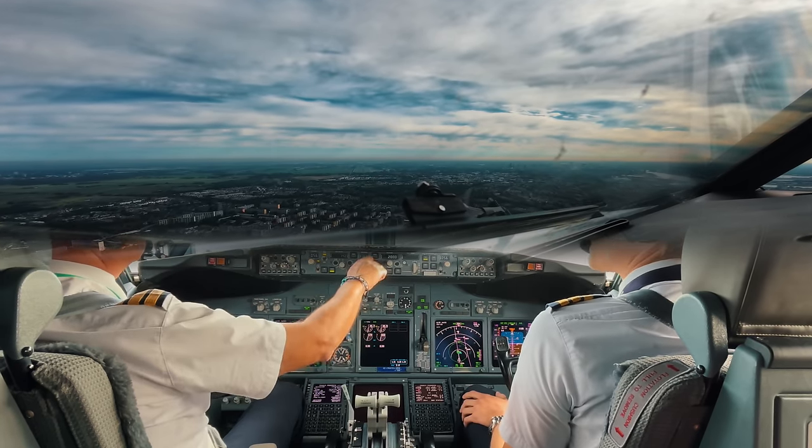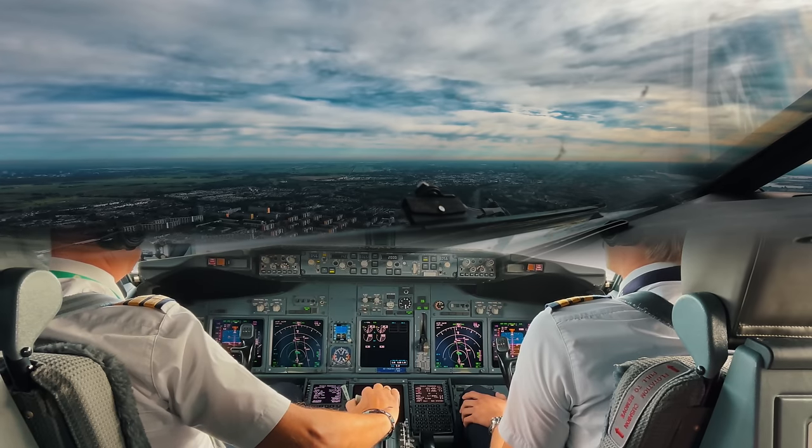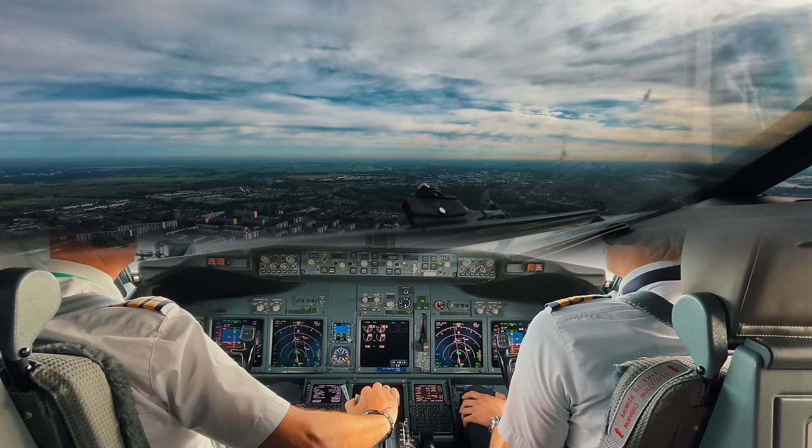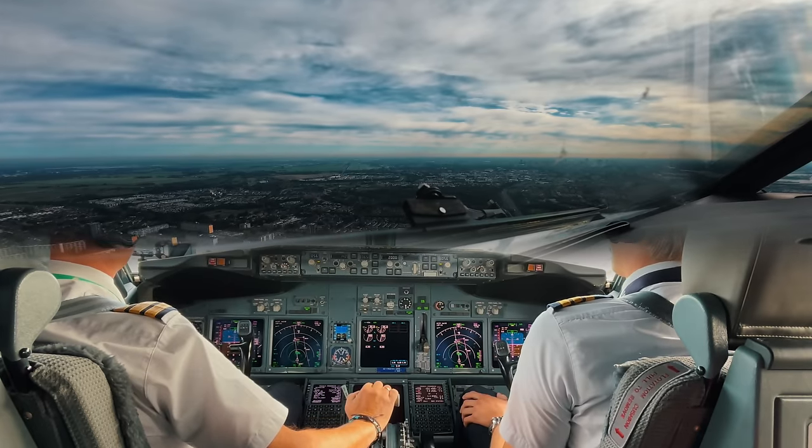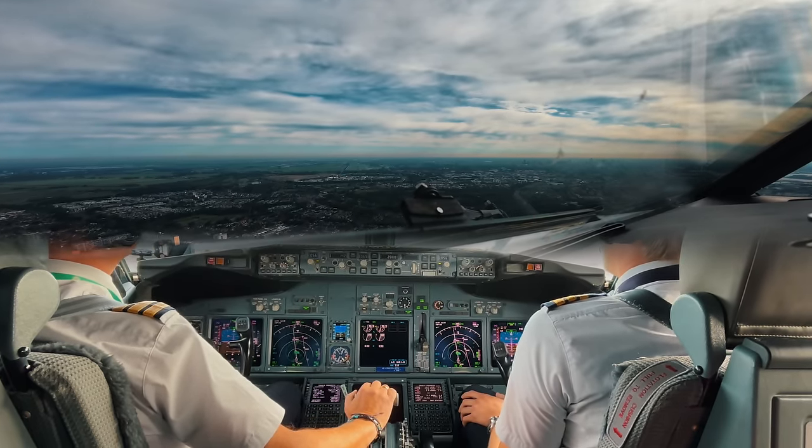Manual. I'm switching off the autopilot by pressing a button on the left side of my yoke. Stabilized.